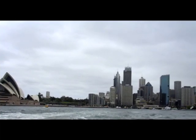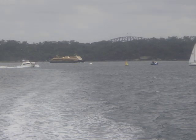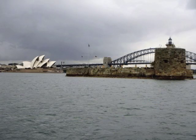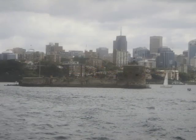And then it's time to catch the ferry back to Circular Quay. See if you can spot a Manly ferry, like the Collaroy. Going past the Opera House, drag your eyes away and have a look at Pinchgut. It's on the other side of the ferry.